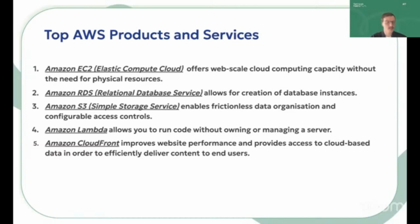And the last in the list, Amazon CloudFront is a fast, secure, and highly scalable content delivery network. It helps deliver content such as web pages, images, videos, and different other content to users with low latency and high transfer speeds by distributing the content across a global network of data centers known as edge locations. So it was about Amazon.